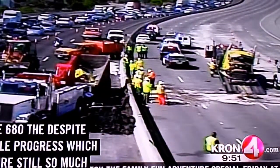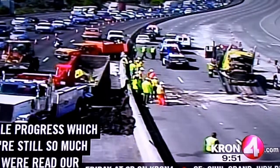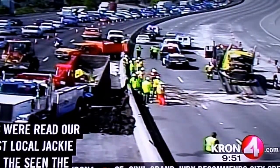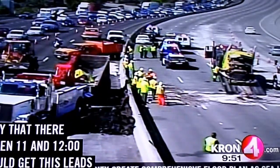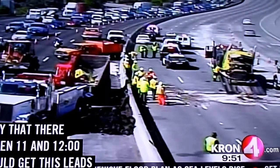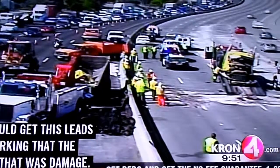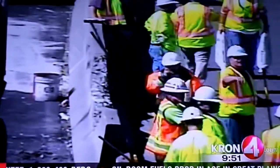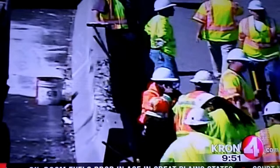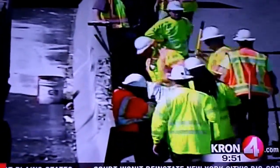I just spoke with Jackie Sissel, who's been at the scene, and they are still saying that it will be between 11 and 12 o'clock before they will get the lanes here reopened. They are doing work on the K-rail, the center divider that was damaged. And what Jackie has learned from the crews on the scene, the Caltrans personnel, is that they are not going to effect a permanent repair, but instead put in a temporary section of K-rail in order to keep the divider continuous all the way through, and then at an appropriate time they'll get back in to make the repairs.